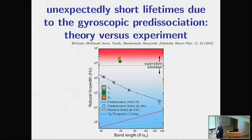So again, we believe that we fully explained what was observed in the experiment. And for comparison, these are radiative lifetimes, which are much smaller than what was observed in the experiment.